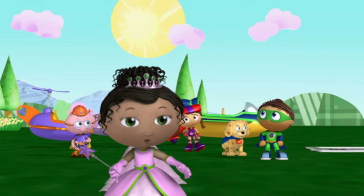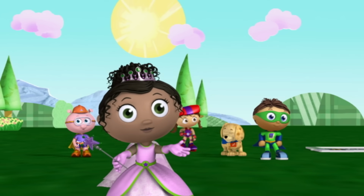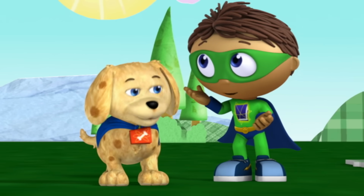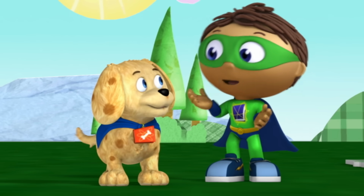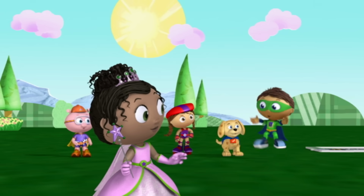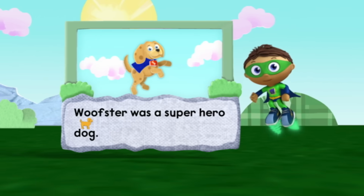Presto! We're in the book Woofster Finds a Home. Woof, woof! Welcome to my book. This book is about you, and you can talk? Woof! That's right. That's so cool. Wow. Neato. Let's read.